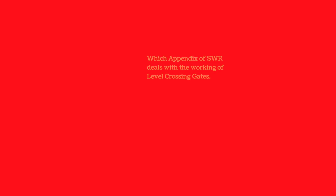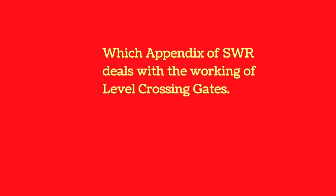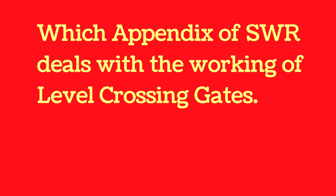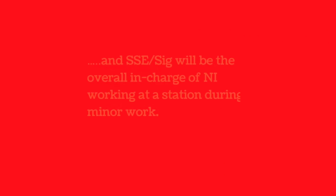Next question. Which appendix of SWR deals with the working of level crossing gates? In SWR there are some appendix is there. So Appendix A of SWR deals with the working of level crossing gates, LC gates. Appendix A.